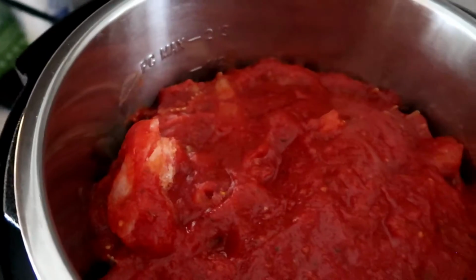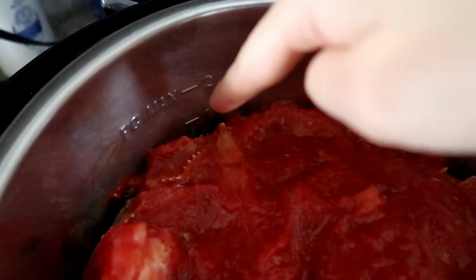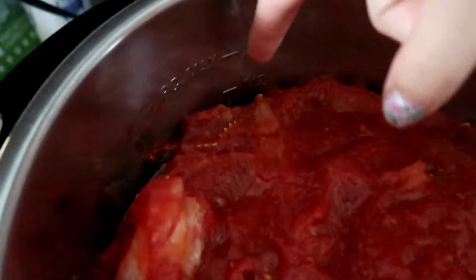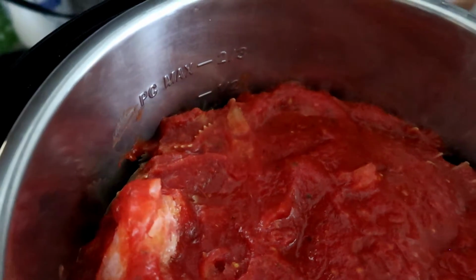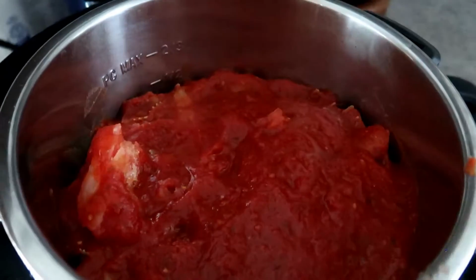And you want to pour, I'm not going to show it to you because I can't really pour and film at the same time like this. But I'm just going to pour into a little side, so you're not uncovering the pasta. You're just going to pour it onto the side of the pasta, so the liquid gets in, but it's not splattering all over, if you know what I mean. Again, to keep the pasta covered up.